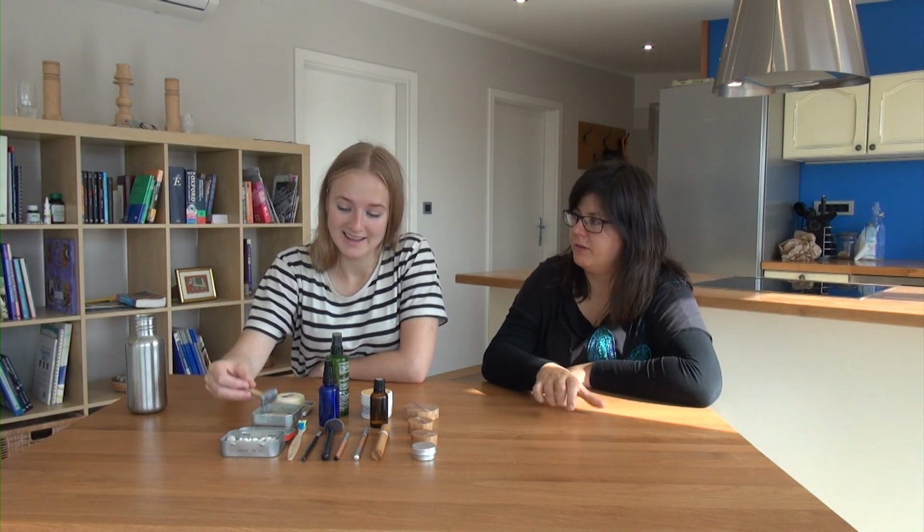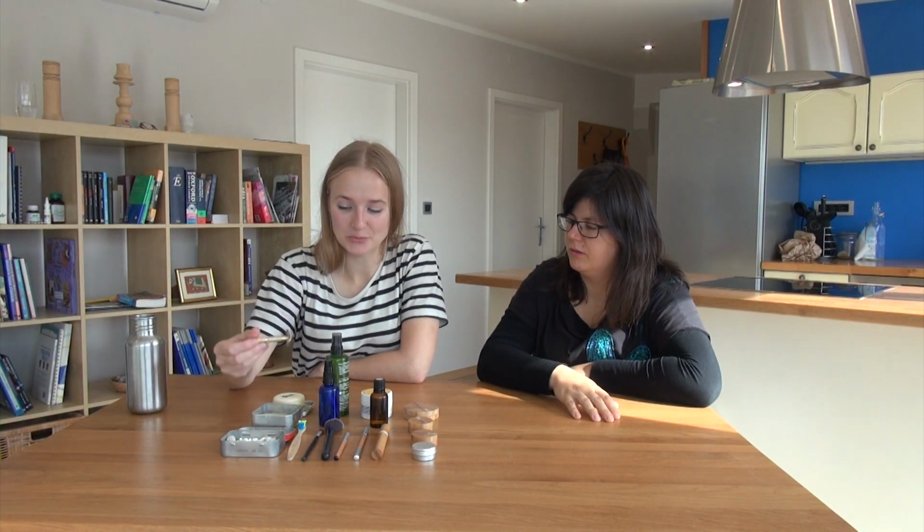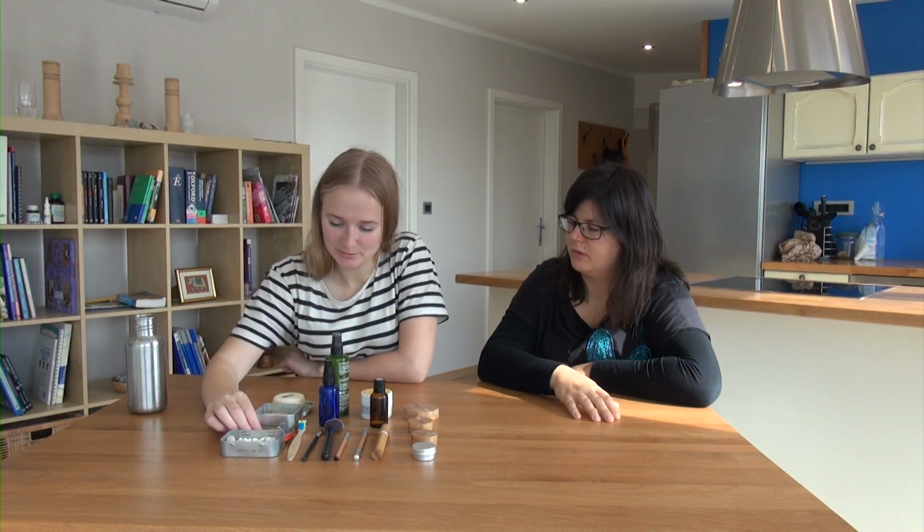Did you find the blades here? Actually, I didn't find the blades, because I didn't know where to search for them, but otherwise it's been fine. It's still working. And with this one, I didn't have any problems with it being in my suitcase, in the carry-on. I actually didn't have any problems.